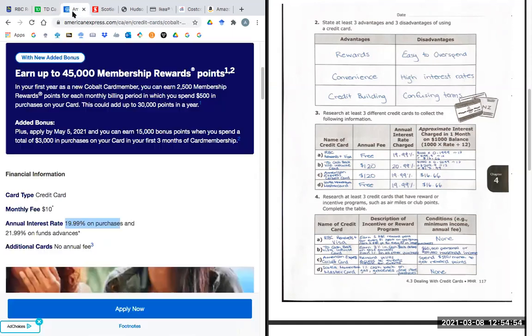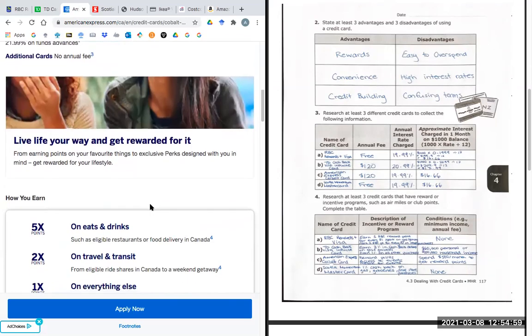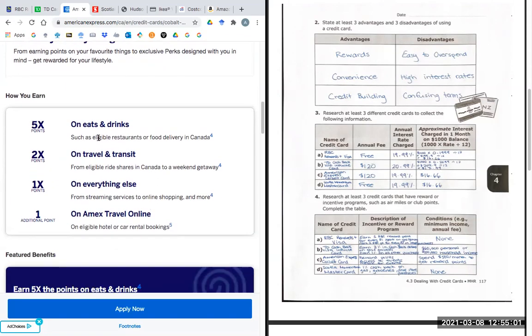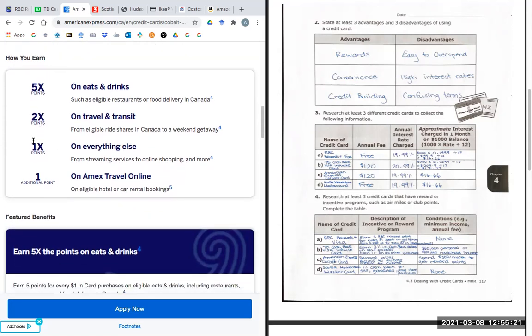If we go to the American Express Cobalt card, there are some really great rewards here. For stores or restaurants that are in partnership with American Express, you would get 5 times the points on food and drink for those restaurants and food delivery places. You get 2 times the points on travel and transit, 1 time the point on everything else, every other purchase. So there is a really great reward program in place with American Express.